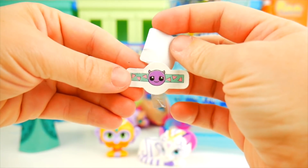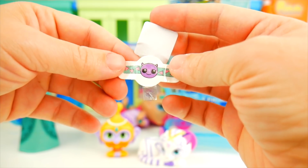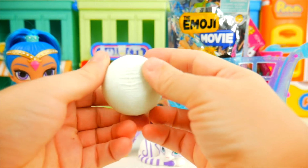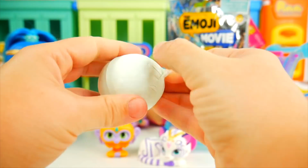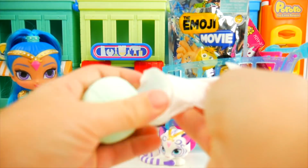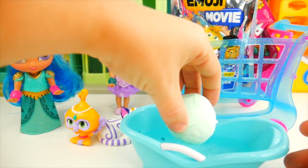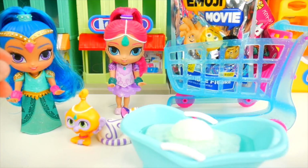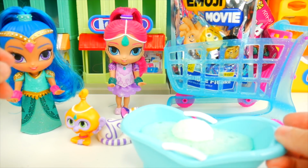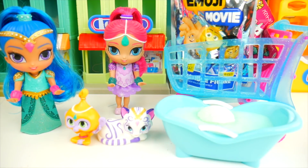And then we have this fun little ring. It looks like a little angry devil face, but still kind of cute. Time to peel open the ball. It's gonna be a green one. Here's our tub for letting our ball fizz. In you go. Wow, it bubbled up really fast. Okay, I'm gonna leave that here to fizz away and hopefully we'll get our charm out soon.